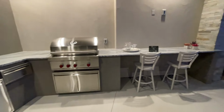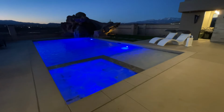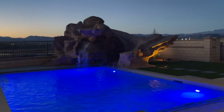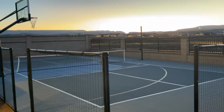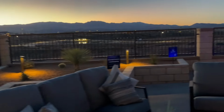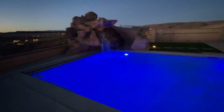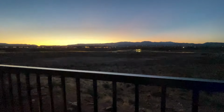Outside had a very nice area here for cooking and barbecuing. And here's the pool, the hot tub at the front, and goes into a really nice rock formation that they've made. So that was a nice touch. It had some places to climb up on it. They had their own pickleball court with a basketball court, and this view overlooking towards the freeway was unobstructed and very high up on the hill here, so that was a very nice look to it. Nobody should probably be building back in there anytime soon.